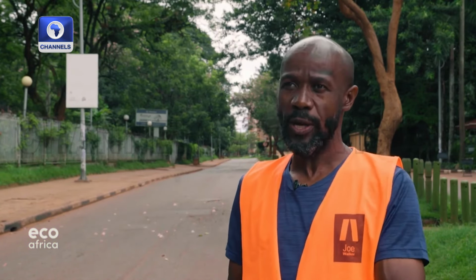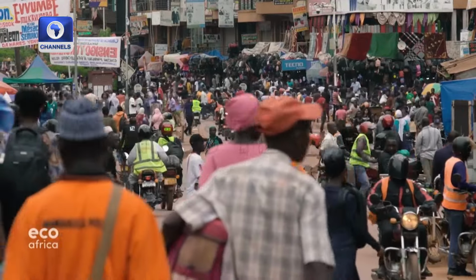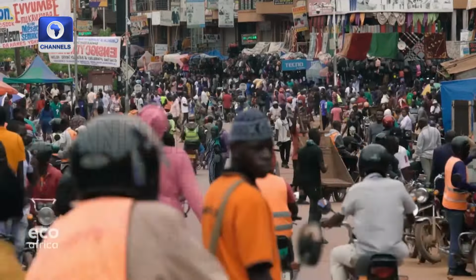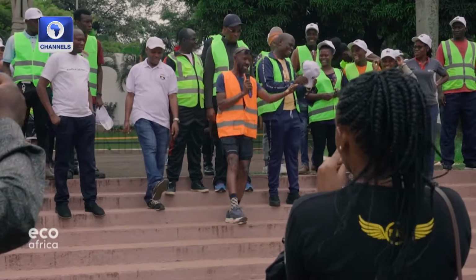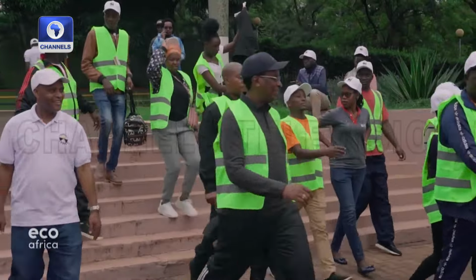We have very many vehicles on the road, most of them not in a good condition. They are putting out fumes which are not good for even the people who are walking. We are living in a city whereby we are killing people every day. We need to rethink, implement, design a city that is safe for all. The World Health Organization warns that Kampala's air quality is not within safe limits. So this morning, Joe Walker, as he is known on social media, is joining authorities in Kampala to promote non-motorized transport as a way of reducing emissions.